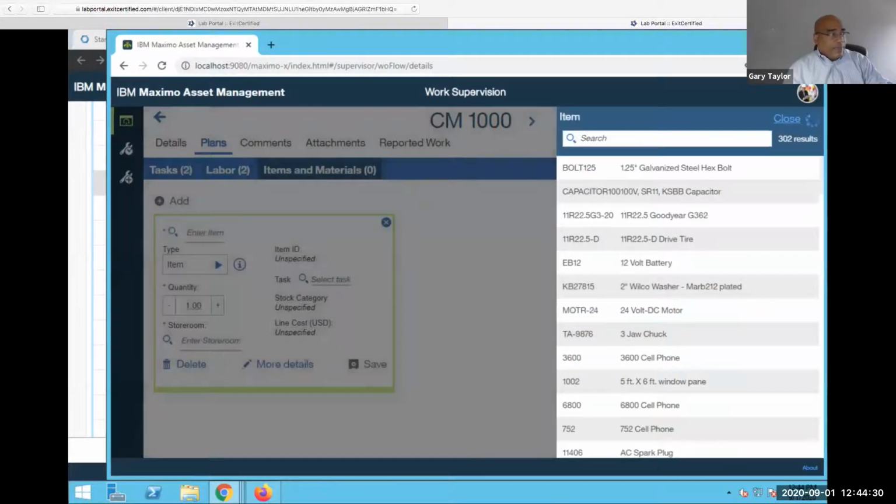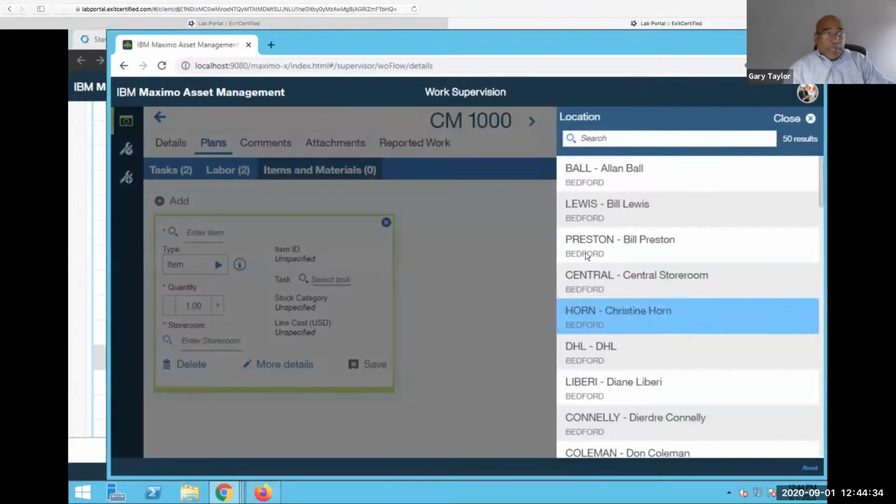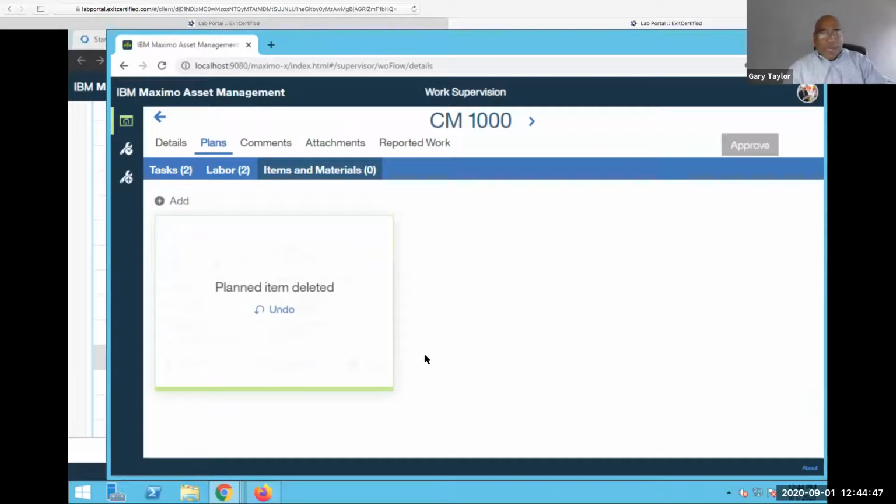You see there are hundreds of them that are available. I can change the quantity. I can determine what storeroom it comes from, something that's available there as well. And we also have the ability to make other changes there. And I could save this if I'd made changes. I didn't enter it all. If I click the X here, it simply cancels out. So it was actually deleted there. So definitely some really exciting stuff here in terms of what's available.